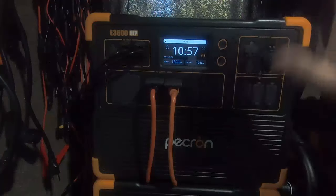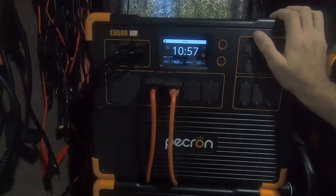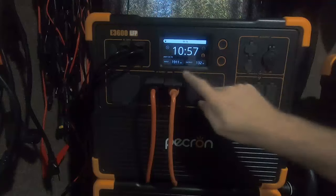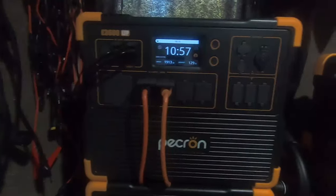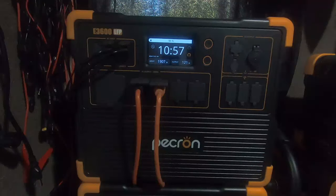Okay, so of course, as soon as I put all the cameras away, probably 10, 15, 20 minutes later, boom, here the sun is out. It's totally stable now, 1900 watts. Of course, as soon as I start recording, it's probably going to go up and down again. But now we're bringing in 1900 watts, and we're going to continue where we left off.